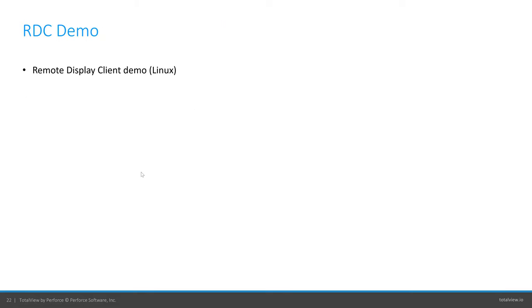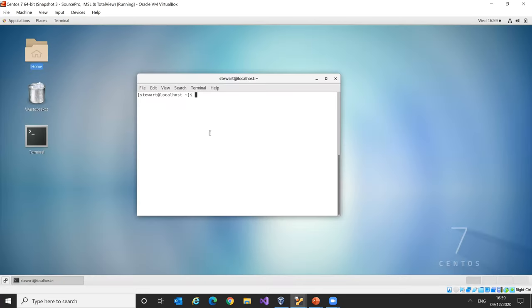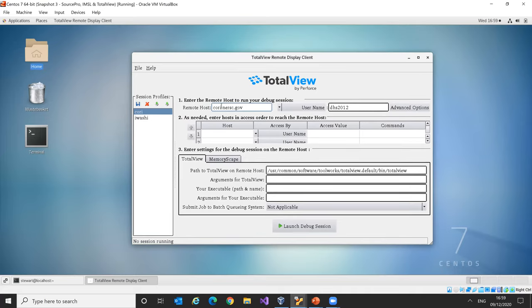So let's have a look how this works then. So I've got a Linux virtual machine running here. So what I'm going to do is I'm just going to run the remote display client, which is in my path. And I've already got configured a session for Cori. So here I've got the remote host name. I've got my username for Cori up here. And then down here in the path, I've got the path to where Totalview is located on Cori. So that's pretty much all you need, just those three pieces of information.